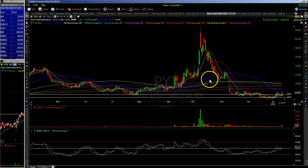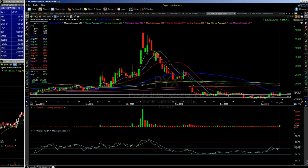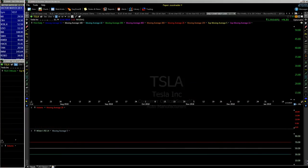PYX is involved with the cannabis sector, so keep an eye on this one. Just started to get going, trying to get up over the 50 SMA on the daily chart. 2.3 million shares came into this name. We had a high of $15.86, so keep an eye on PYX. Now, it can be spready intraday, can be erratic, a volatile trader intraday, so if you do trade this one, trade it with low shares on that name.